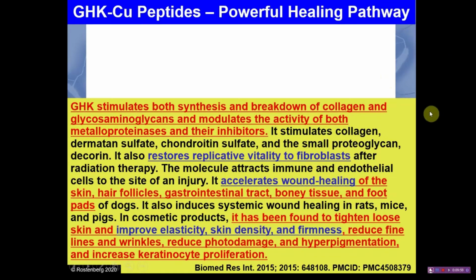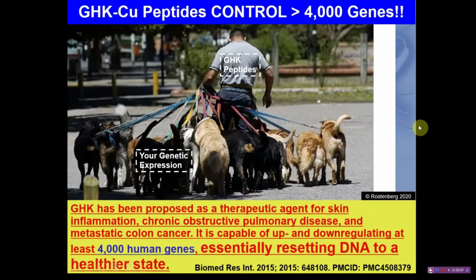And people spend a lot of time, money and effort to try to improve their complexion. There's nothing wrong with that. But stem cells need to be part of your awareness of that now.